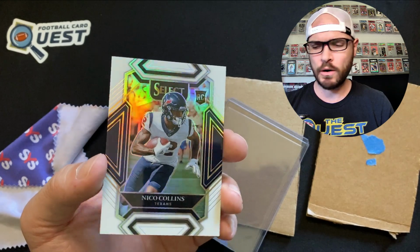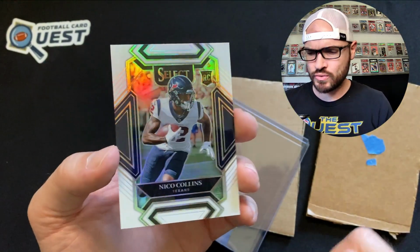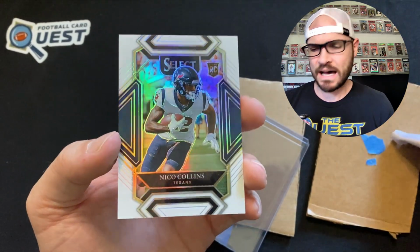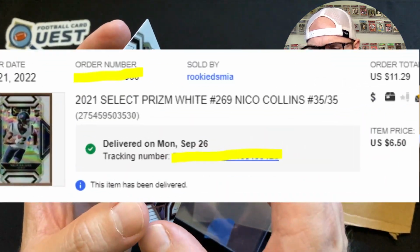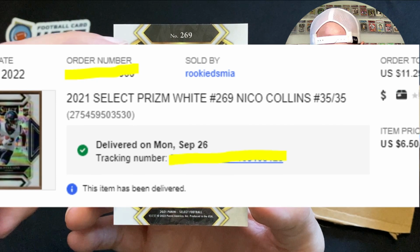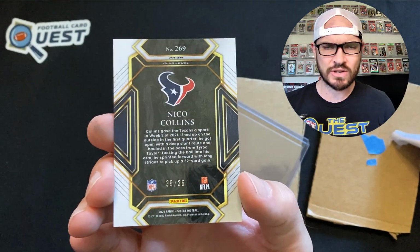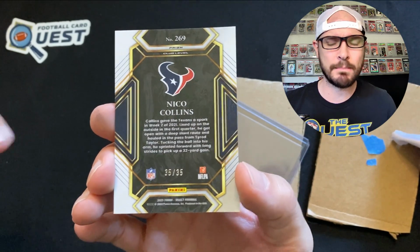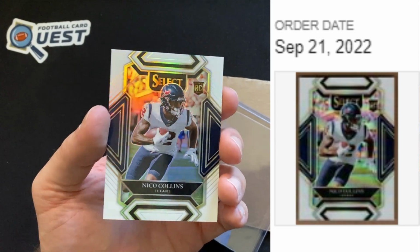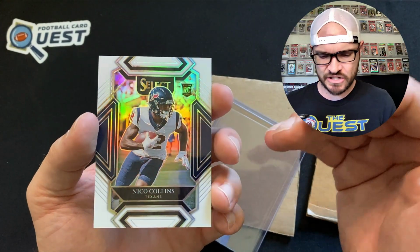But overall, what I did here was capitalize on an opportunity to get an extremely rare card for an extremely cheap price. I actually got this card in auction for $6.50, and this is a white 2021 Select white Club Level Prism, number 35 out of 35. So you've got to give it a little bit of bonus because it has that book-end serial number, 35 out of 35. Looking at the picture where I purchased it, it was a scan, so it doesn't show off the silver prism finish that the card has here.